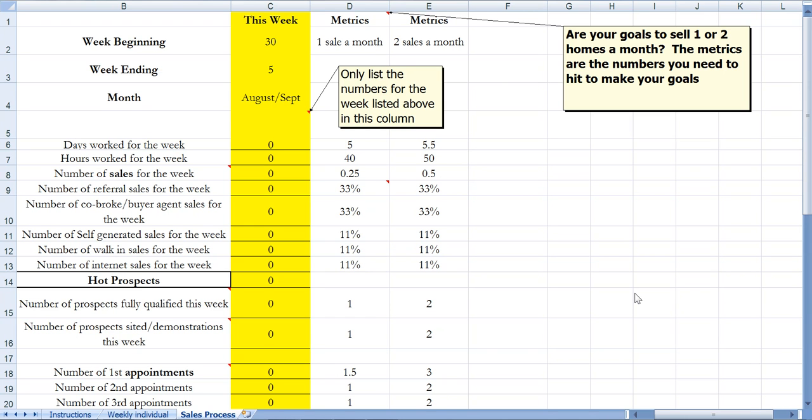Back to talk more about the sales process of a home builder or a new home representative working for a home builder on a weekly basis. So let's take a closer look at the activities that you need to do in order to meet your goals.